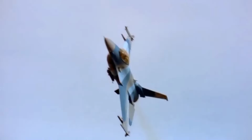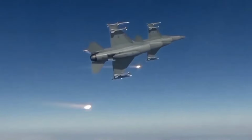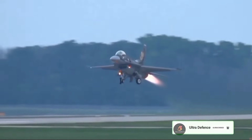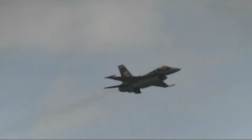Let's begin by looking at the F-16 Fighting Falcon. Since its introduction in the late 1970s, the F-16 has been a critical asset for the U.S. and Allied air forces. Known for its agility, versatility, and cost-effectiveness, the F-16 has evolved through numerous upgrades to remain competitive in modern aerial combat. This aircraft's enduring design and adaptability have allowed it to remain a workhorse in both training and combat roles.